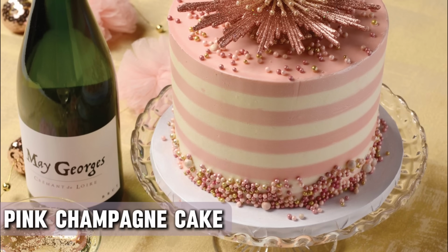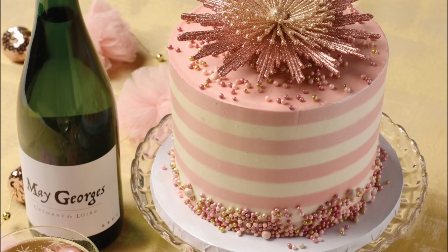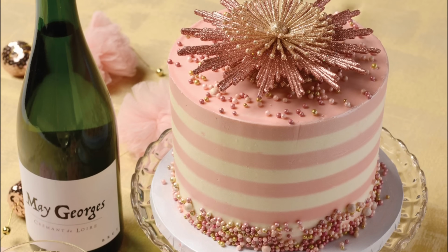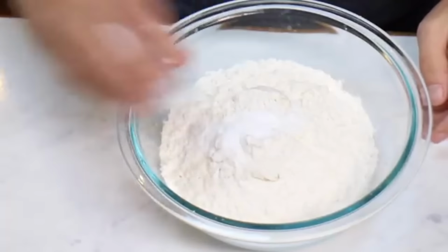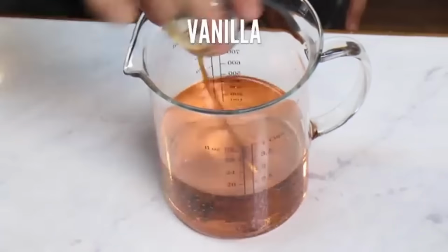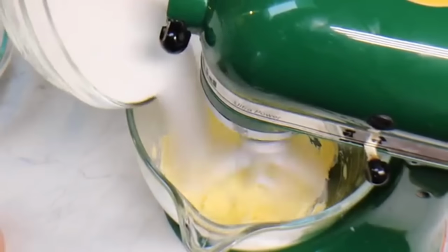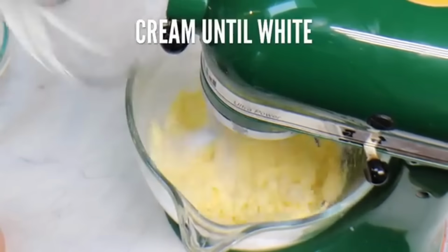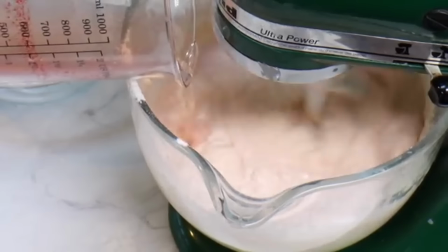Pink champagne cake is all about celebration. This cake uses actual champagne in the batter, which gives it a light, airy feel with a hint of bubbly. It's usually tinted pink for that extra festive touch. The cake is often layered with champagne-infused buttercream, making every slice a toast in itself. It's a popular pick for weddings and big celebrations, where its elegant look and unique flavor really shine.